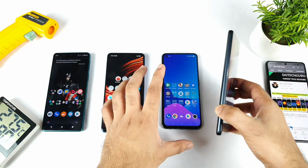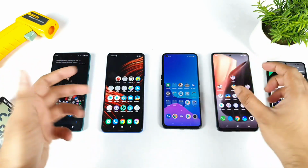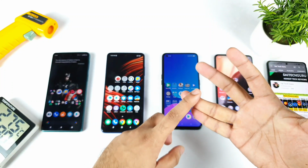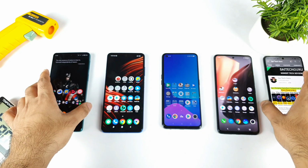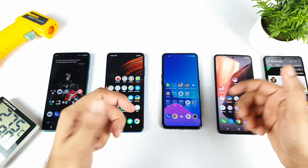Let's see how much difference the benchmark score can be between all of these four different processors, and we'll try to compare the CPU performance and GPU performance, because this is another most important thing. You need to take care about these two performance levels as well, how well they are actually behaving in each different processor in terms of the performance.